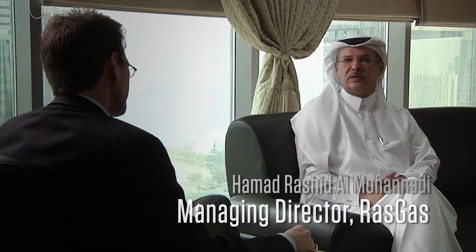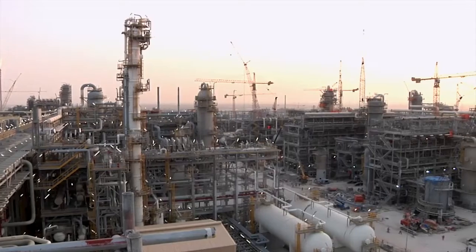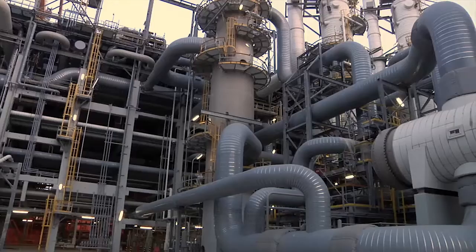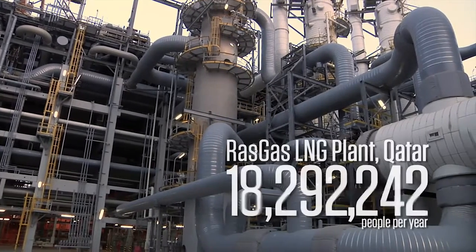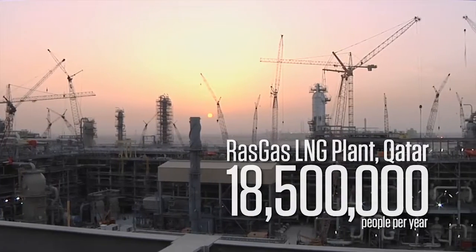Qatar was sitting on this resource, which is the North Field, for many years. It was discovered in 1976. So there was a vision in Qatar, why couldn't we make this natural gas economical? In the last 10 years, Qatar has grown from zero production to about 30% of the world market. And the only way we can make it economical is that we build very large-scale plants. This one plant is so large, it could power 18.5 million people per year.